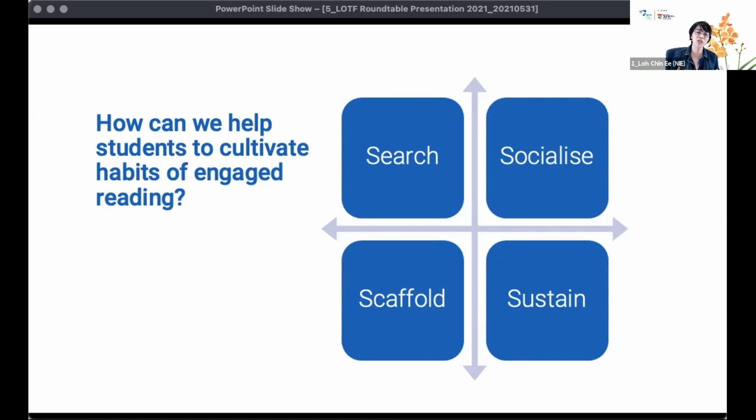In order to socialize anybody into anything, there needs to be a habit, there needs to be a routine. And then we need to scaffold. We need to scaffold because there are some kids who can read difficult books, some kids who can read easy books, some kids who can find books, some kids who can't. But we need to help all of them become better readers and enjoy reading more. And we need to do it step by step.